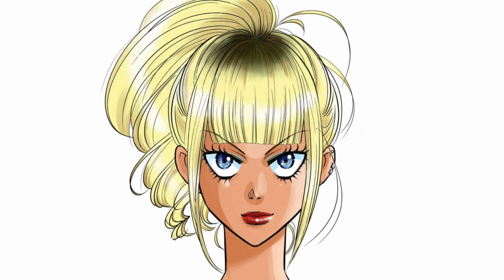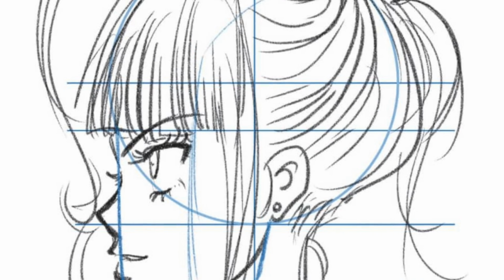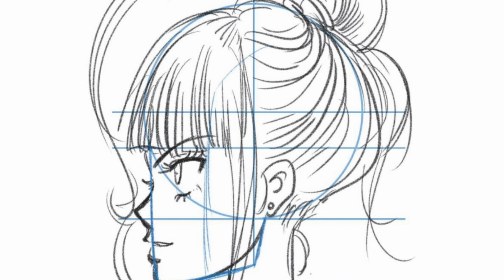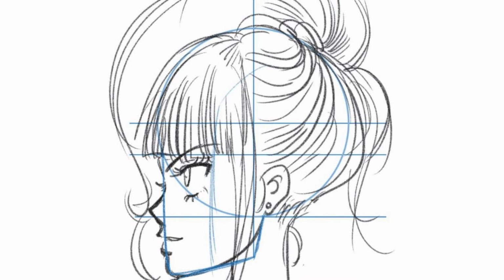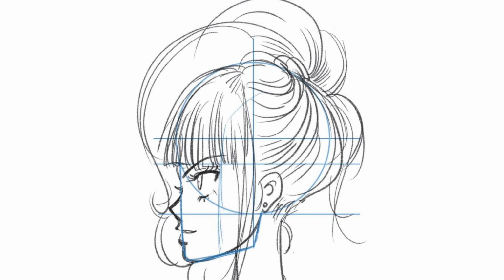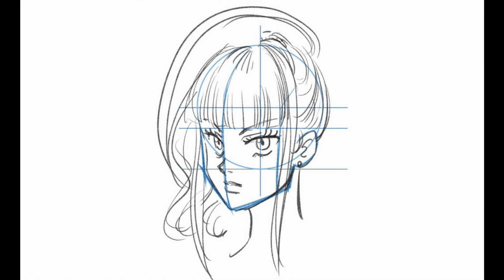Front view. Profile view. Yankee fashion is very loose and relaxed. Unbutton the shirt a little. The standing pose is laid back, so draw her leaning or slanted. 3/4 view.